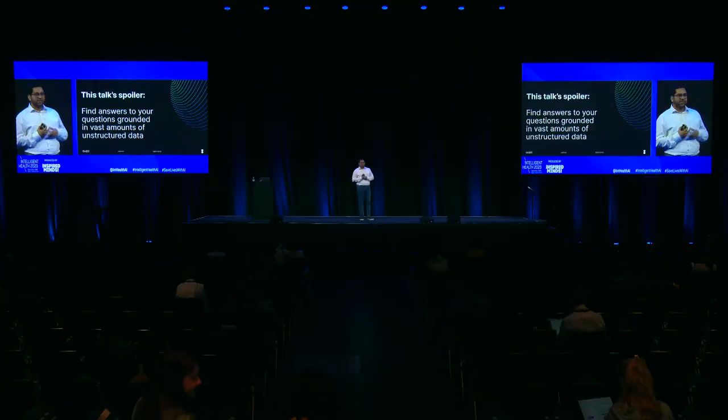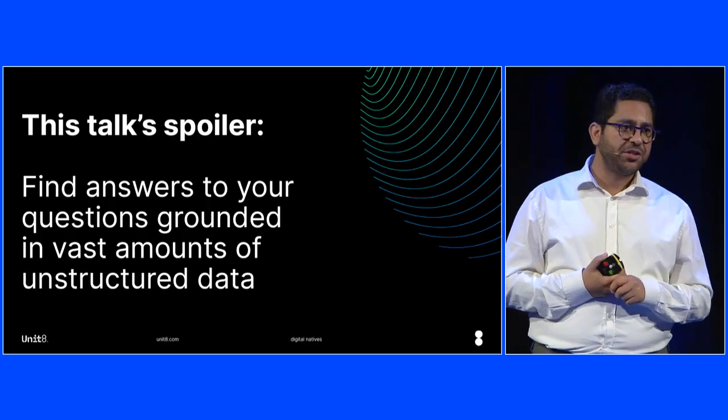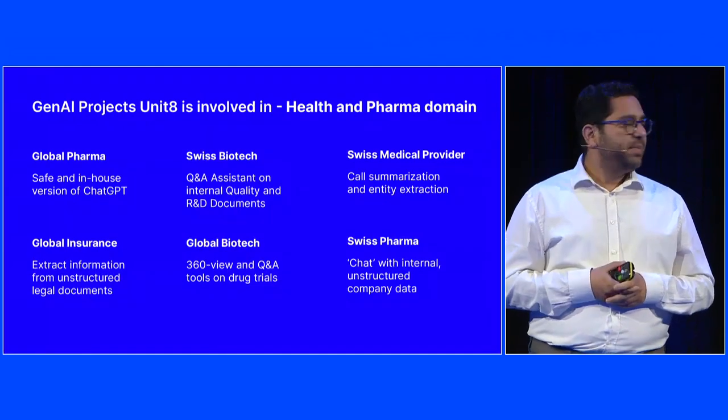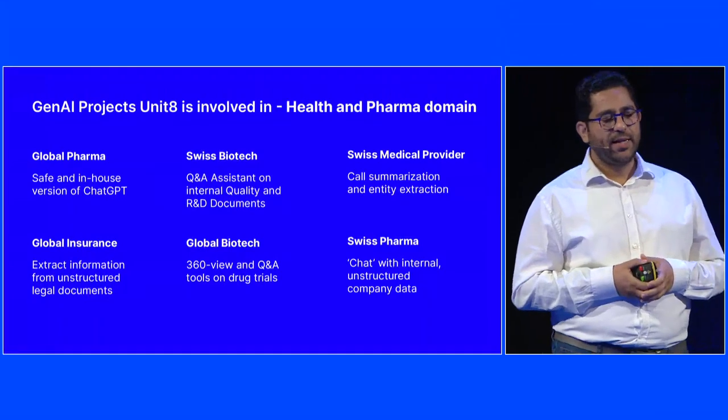So the spoiler of this talk is: find answers to your questions grounded in vast amounts of unstructured data. You already know. Before I go to the demo, at our company we are already having projects with clients in production.